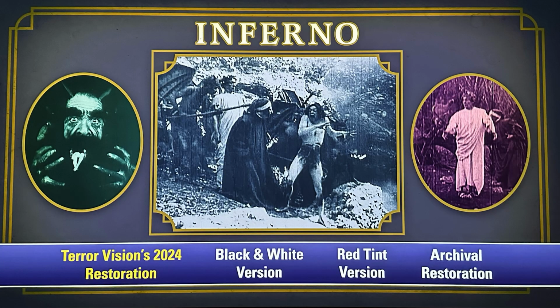I'll show you the menu here so you can see what I'm talking about, but they have the tinted version of Inferno, which is TerraVision's 2024 restoration. They also have a red tint version, which is Redwood Creek's 2022 restoration. Then they have a black and white version, which is Redwood Creek's 2022 restoration, modified by TerraVision. And then they have a black and white version of the Inferno alternate restoration cut. So this is very nerdy, very detailed, very granular, and you gotta be a super big film nerd to be into this kind of stuff. But all kinds of different versions.